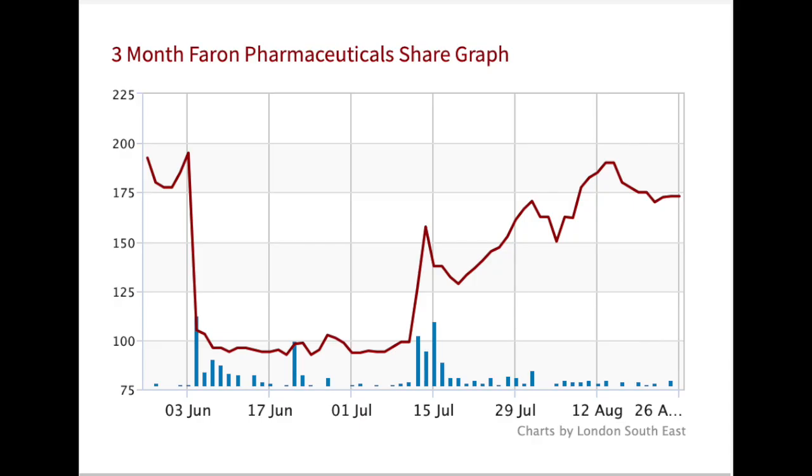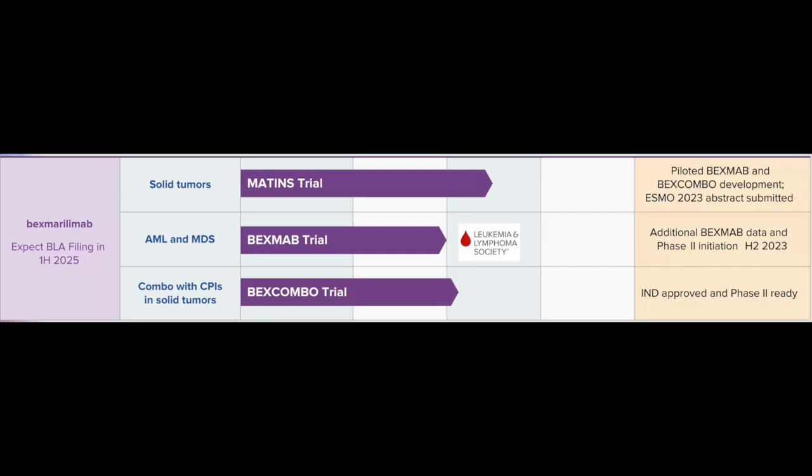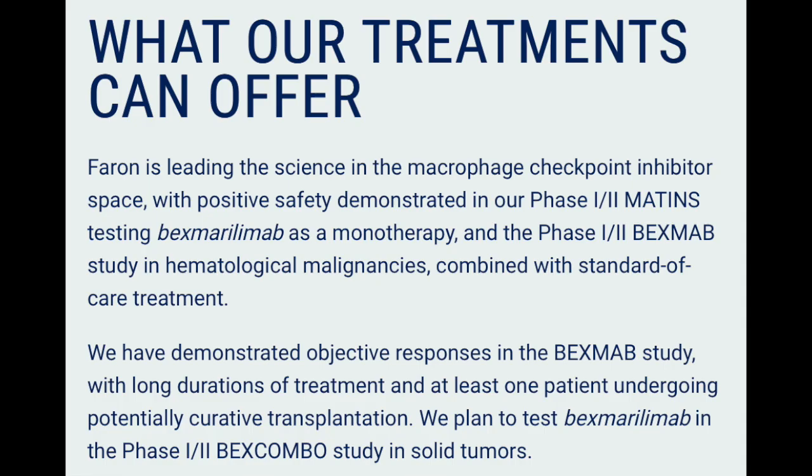Well, let's change the tempo a bit more. Let's end on a soaring stock when we saw shares rise in Faron Pharmaceuticals after it told investors that it's won fast-track approval from the US Food and Drug Administration for its lead candidate, the cancer immunotherapy bexmarilimab, which has shown treatment benefit in subsets of patients with advanced solid malignancies.